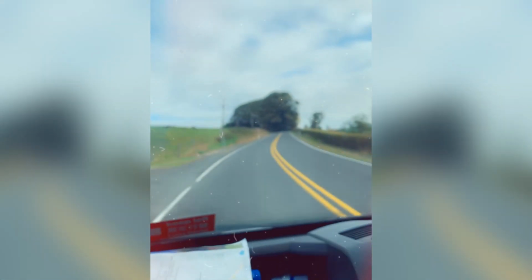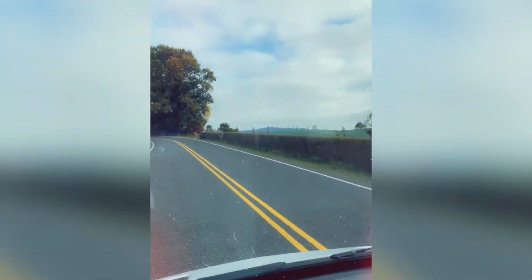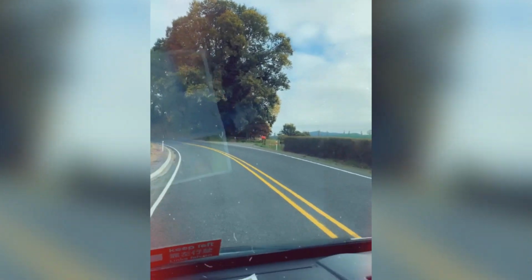The drive there is just so beautiful. It looks just like a painting. Let's see if I can turn the camera around. Well, right now all you can see is a road, but trust me, it's beautiful.